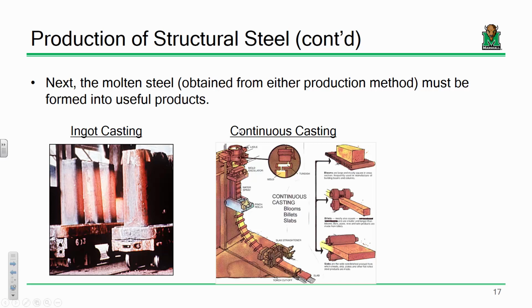So once you've got molten steel, regardless of whether you're melting new scrap or raw steel, once you've got it molten, you've got to cast it. There are really two main ways of casting it. You can either cast it in one large mass and then form that mass into an intended product. We call that ingot casting. In civil engineering and structural engineering, what is usually more common is continuous casting.